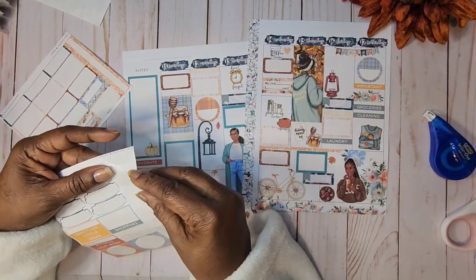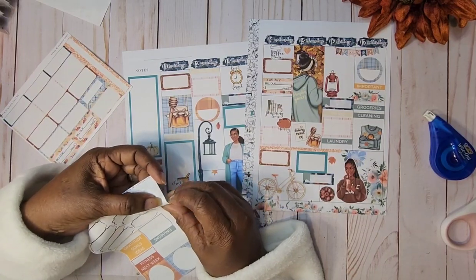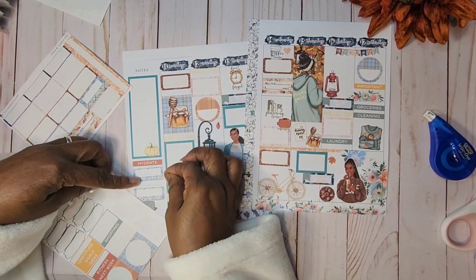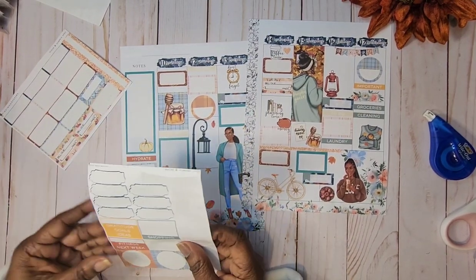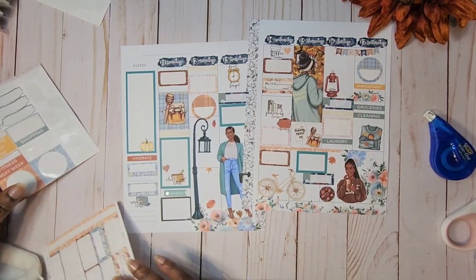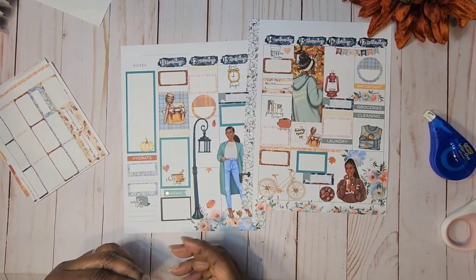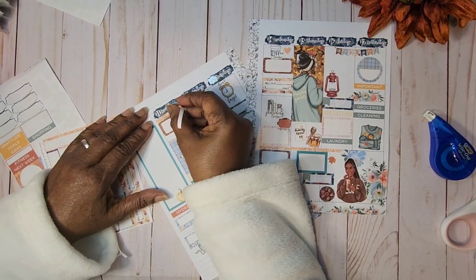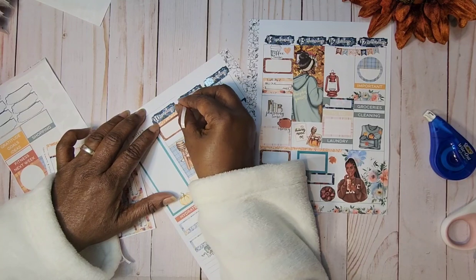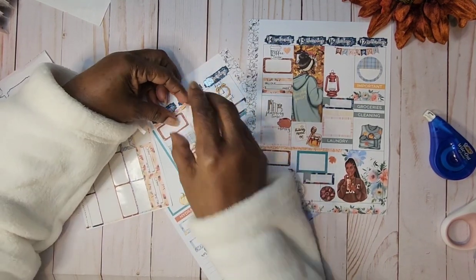Put this heart by that drink. Definitely, I'm gonna love that. Chill time, I'm definitely gonna love that. Shopping, I'm not gonna do any shopping. Let's see here. I wanna put this here because I've got it on the opposite side and I want to balance it out.